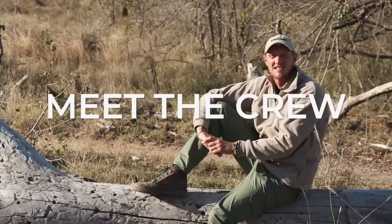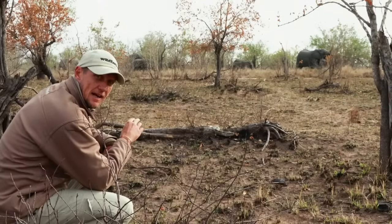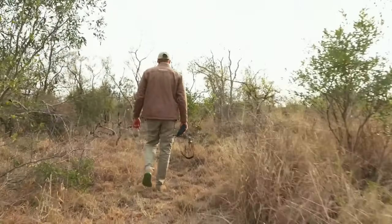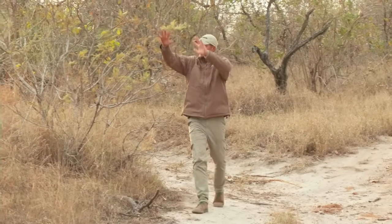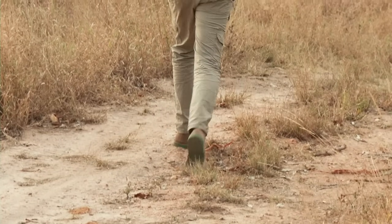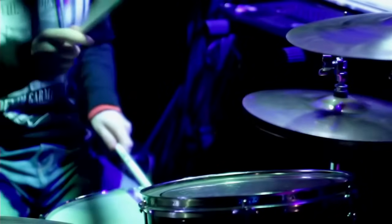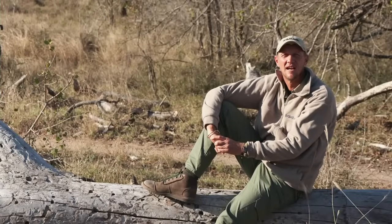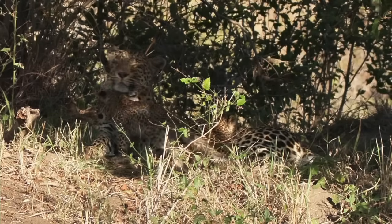Full name is Cedric Leslie Dold. I grew up mostly in the Lowveld. I grew up here pretty much on the southern side of Kruger National Park, a place called Marloth Park, for most of my years. Something surprising about myself, I did play drums in a band for many years. Best sighting I presented, we found Palumba and the two cubs, and the cubs are just way big.